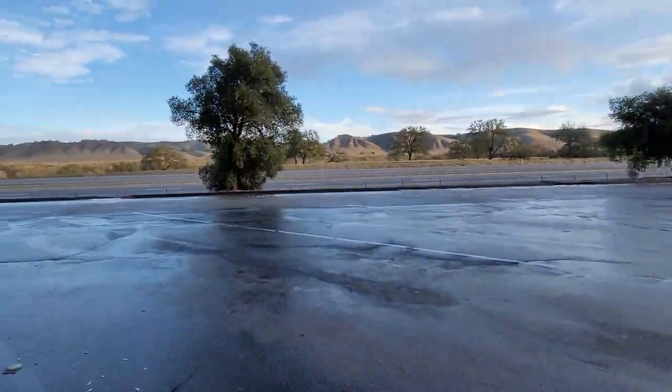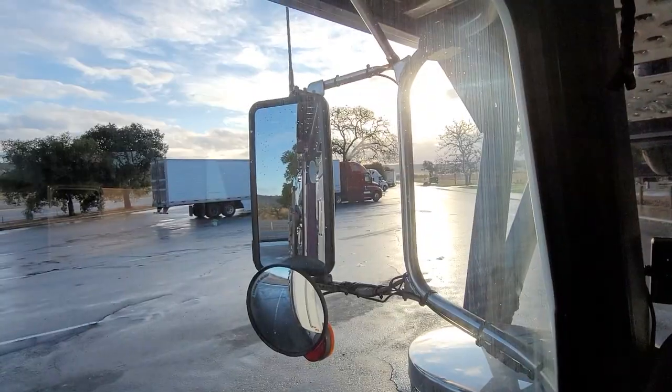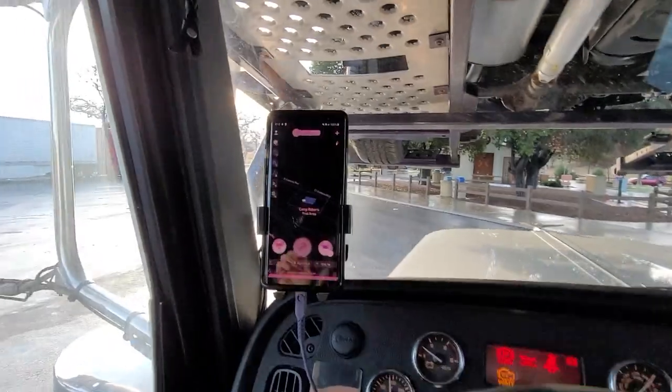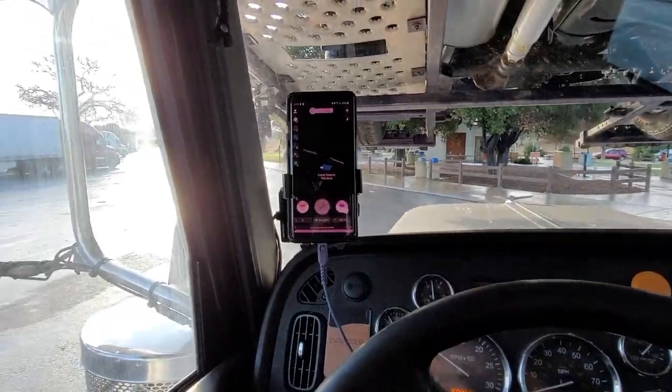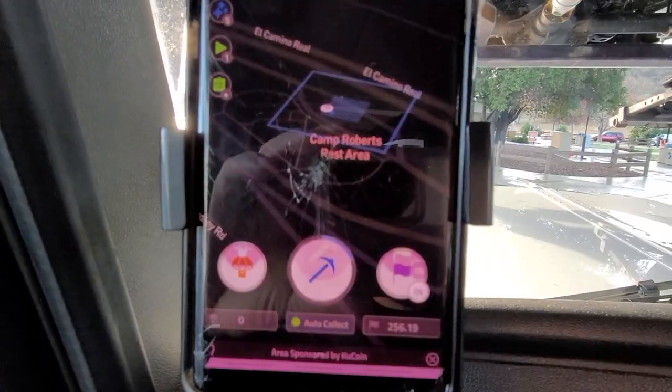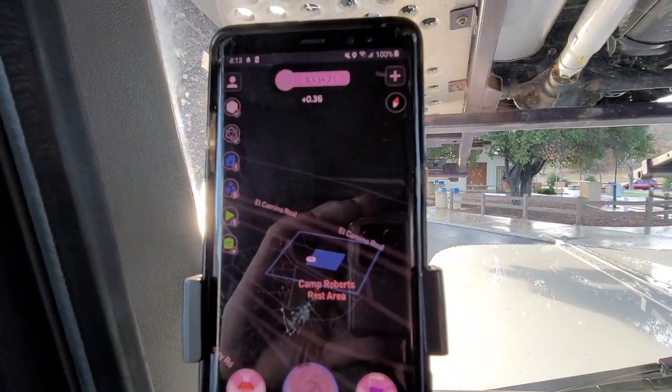Let's go, guys. We're just over here at the rest area. Dropped the nice deucer, bro. This is a good morning. Trying to make it back to Oxnard where we can load up and go back home. But first, this drop to Los Osos, and then we're just going to take a lovely drive. Where are we at? Camp Roberts rest area. Oh, look at that. We just mined some coins right there.